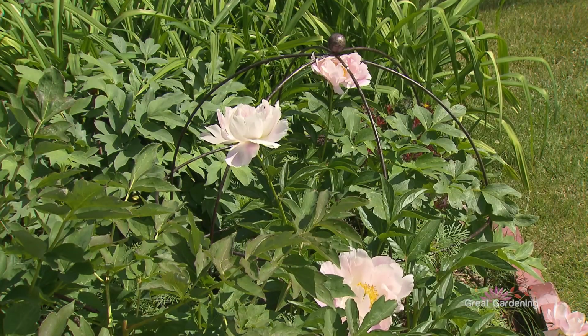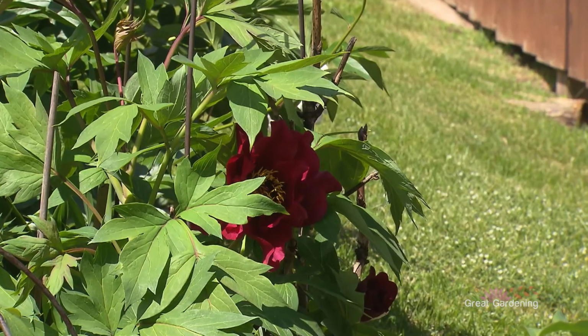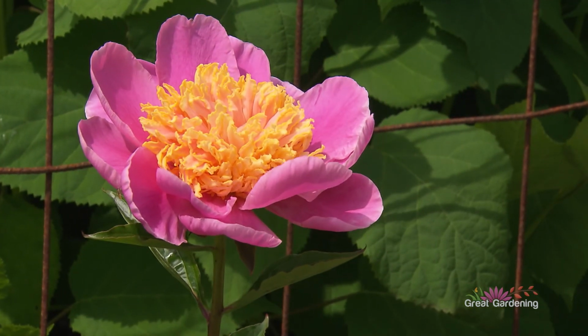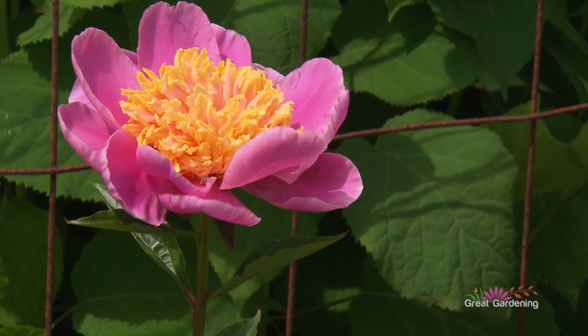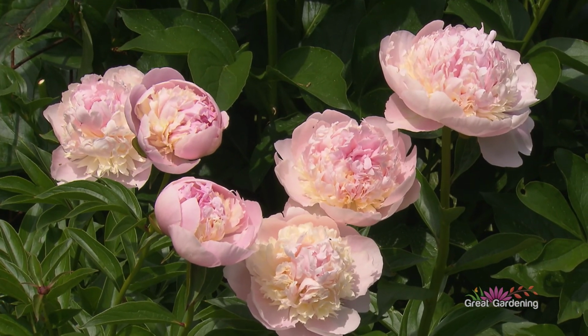This tree peony is called the Sun Prometheus. It's an amazing tree peony. This is Doreen, and she's new this year. This is Angel Cheeks, a good smelling one of the old varieties.